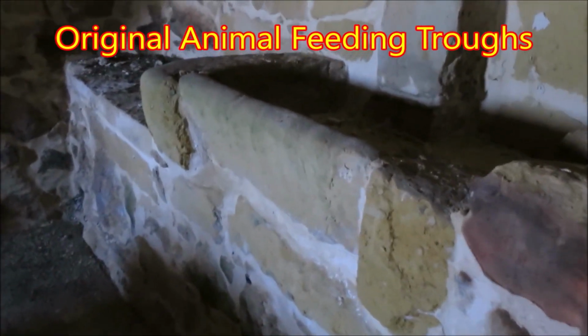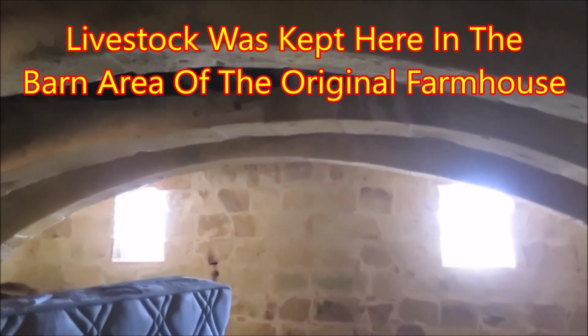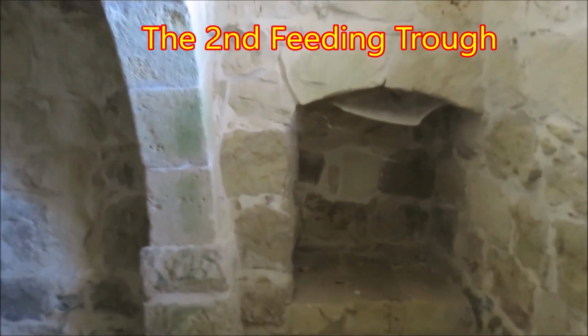You can see the original door. Yeah, this has got the troughs, the animal troughs, and we're in the actual farmhouse area, the barn area, where they kept the animals. You can see the troughs again, a trough over here, and a trough here. And again, I'm going to point these things out in Mike's place and show you the difference now when it's converted and finished.